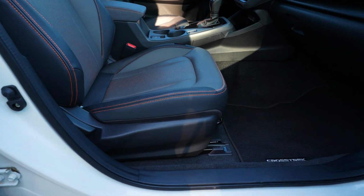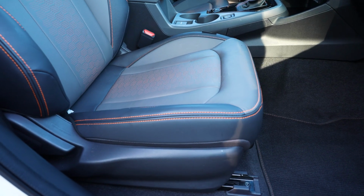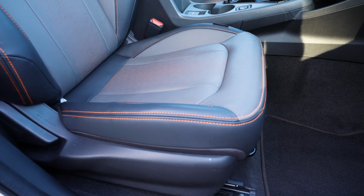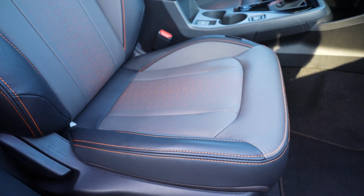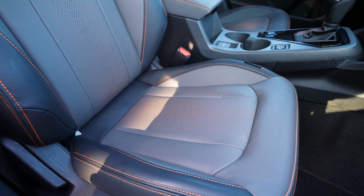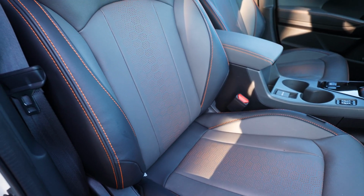Manually adjusted seats here on the passenger side. These are synthetic leather seats. Once again, gray and black with the orange stitching. They are heated with a two-stage high and low heated seat. And they're pretty comfortable.